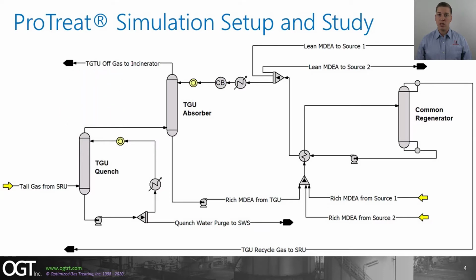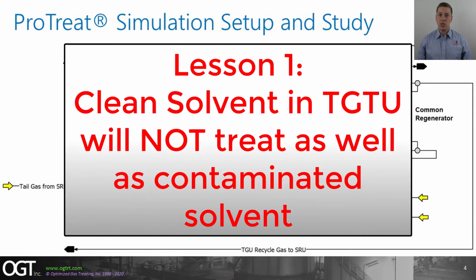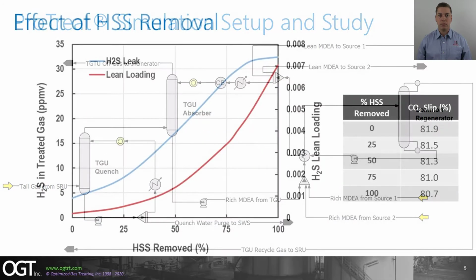The not-so-obvious lesson, then, is that in a TGTU, a clean solvent will not treat to as low a residual H2S level as a solvent contaminated with heat-stable salts will. And that is the reason why refiners often store a few drums of contaminated solvent before undertaking any kind of reclaiming or replacement of that solvent.